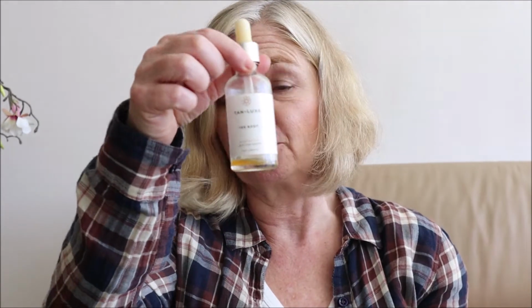But these are great for home. I just have them on my dressing table. After my shower, put body lotion on, put a couple of drops of this in, and it maintains an artificial tan on my legs so that I can wear a skirt in the summer. So it's great. What else have I got?